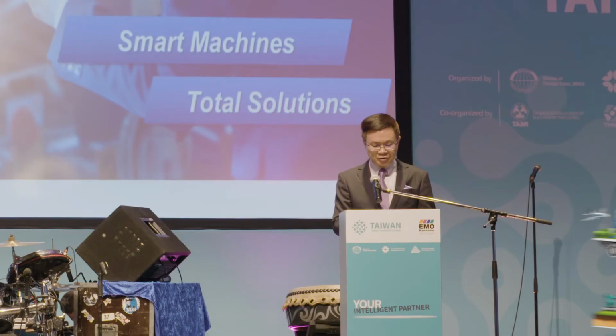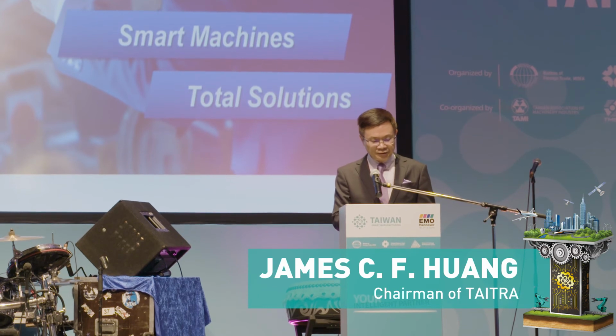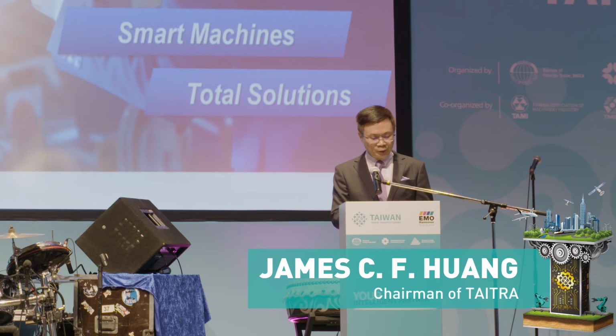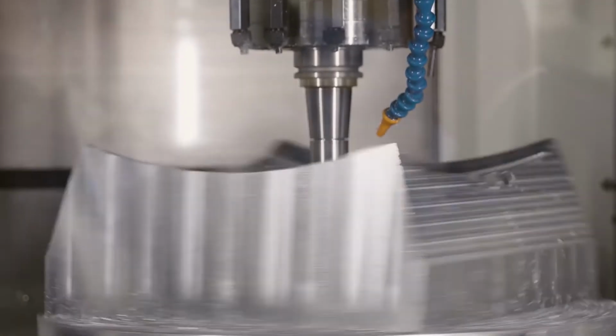Taiwan's machine tool manufacturers have a unique advantage in being able to quickly provide clients with new and smart solutions that dramatically improve efficiency.